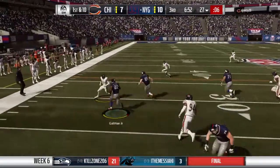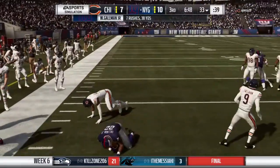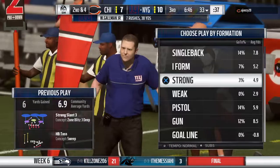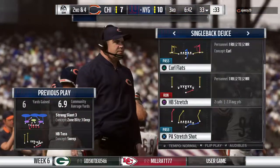They start on the ground with Gallman, and now running right through it. And able to stay on his feet past the 30 to about the 33-yard line. It's a 6-yard pickup, and it gets him to 2nd and 4.